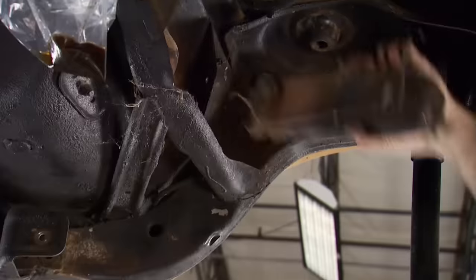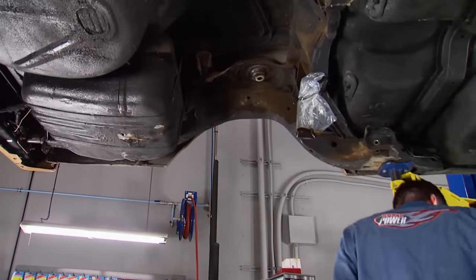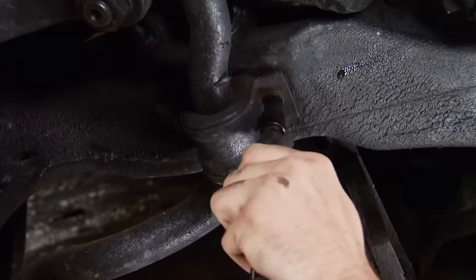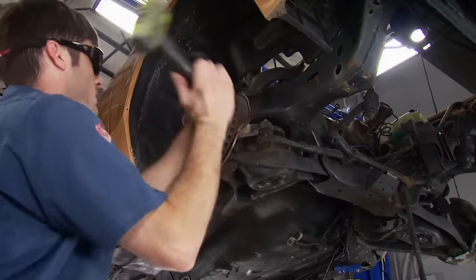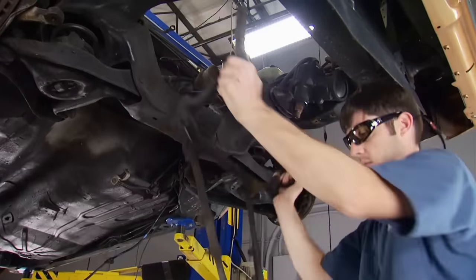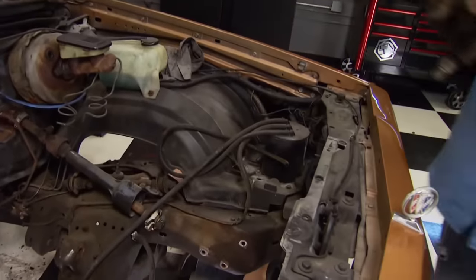With it out of the way, we can finish back here removing the control arms and shocks. There she blows. Back up front, same goes. With the wheels removed, we can get to the factory sway bar. Then using various tools of persuasion, we can free up all the linkage and remove it. Next, we separate the steering column from the steering box so it can come out from the top.